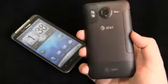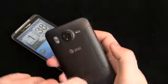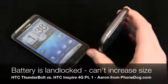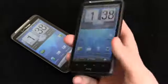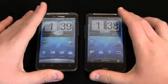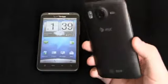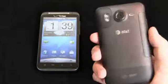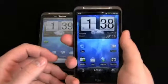I can kind of get it with this one because it is landlocked, and that's the downside to this as well. Extended batteries, you're landlocked because it's a unibody construction. That said, it is an absolutely beautiful unibody construction, but I'm getting sidetracked. It is landlocked, so you can't do an extended battery. That said, if we're going straight on construction, this part of the Dogfight at least would go to the Inspire 4G. The build quality, absolutely fantastic. Not to say that it's not on a Thunderbolt as well, but this unibody build over here is absolutely beautiful, and is very pocketable thanks to how lightweight it is.